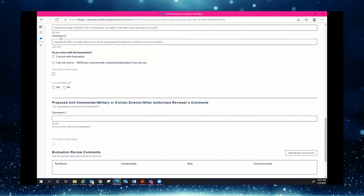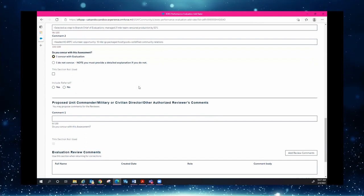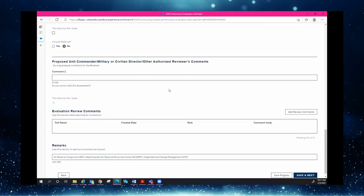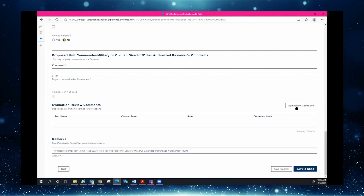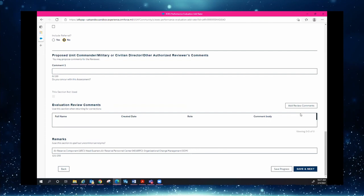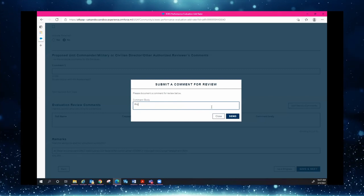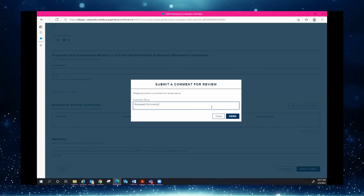Since that looks good, I am going to concur with the evaluation. Since this is not a referral, as I previously stated, I'm going to click no. And here it has add review comments. I think we got some feedback previously from folks wanting to know how that worked. So I'm going to click on here and put something random, proposed comment, so you can get an idea of how that works.